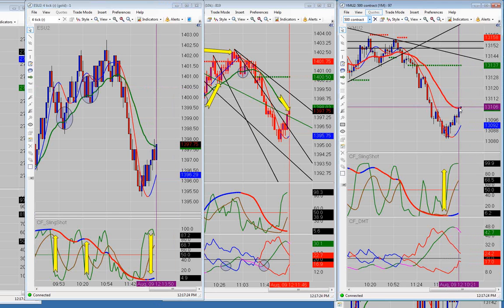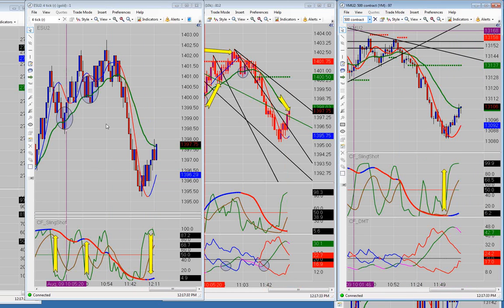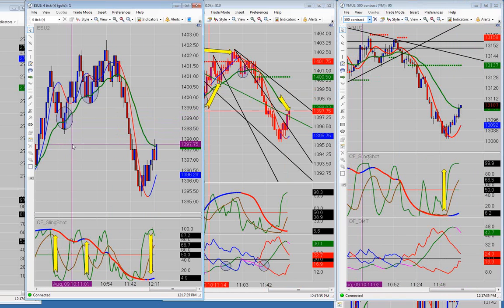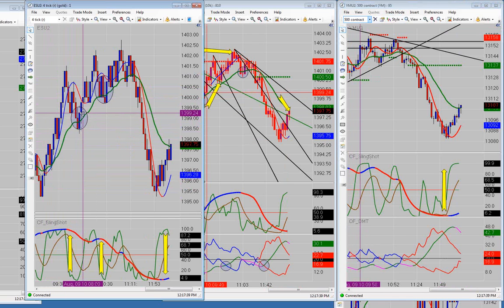I have 8 ticks risk on both of these trades. Just 8 ticks. All right, no sense in risking a lot on it. Why don't I go over the ES trades here on the 4-tick range, okay? It's the same exact setup. You get a bullish cross, pull back down, test to the BBC with an up close.